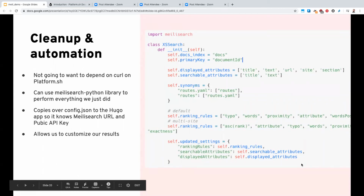But we can also customize the way our search runs on our Meilisearch app. So we see here in this snippet, after I've imported the Meilisearch Python library, I can specify the attributes that we saw in the local server and in the dropdown. What are the attributes that I actually want available to be displayed inside my autocomplete? I want the title, I want the text, I need the URL to link to the page. And when we get into multi-site, I want the site so that I can use it to filter out results in my actual autocomplete dropdown.